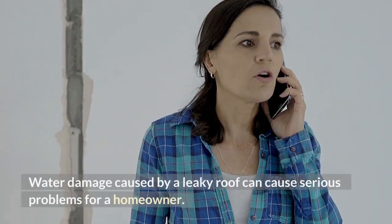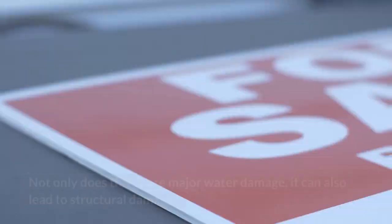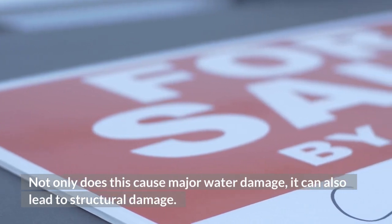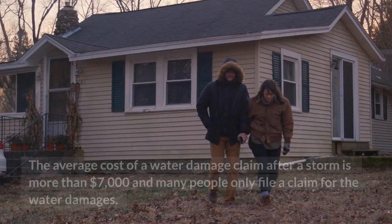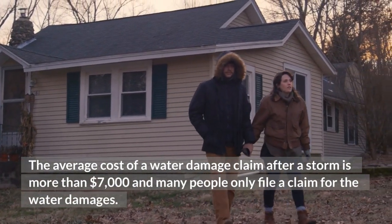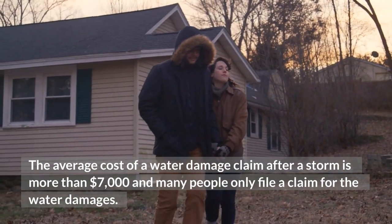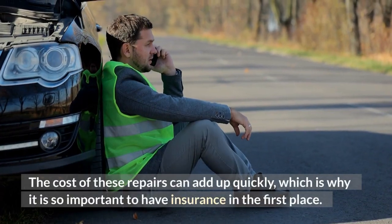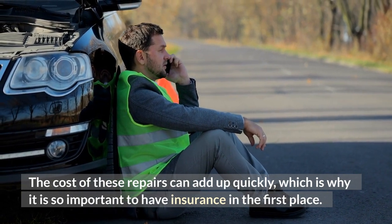Water damage caused by a leaky roof can cause serious problems for a homeowner. Not only does this cause major water damage, it can also lead to structural damage. The average cost of a water damage claim after a storm is more than $7,000, and many people only file a claim for the water damages. The cost of these repairs can add up quickly, which is why it is so important to have insurance in the first place.